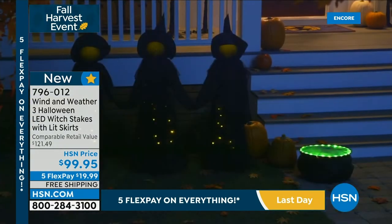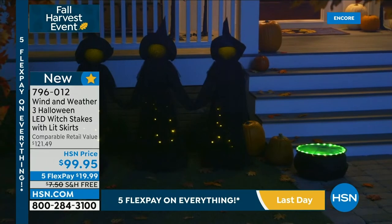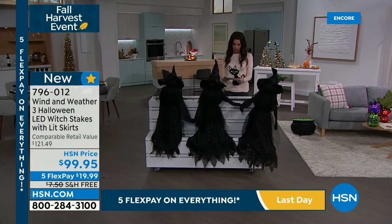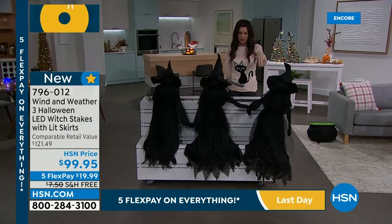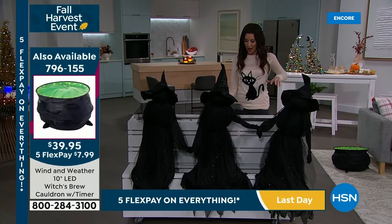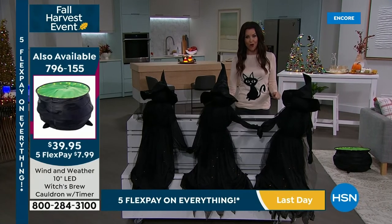Maybe you get the cauldron that is also available. I'll show that to you, put that right in front of them. But this is the way to go if you want to put one decoration outside your home. Oh, there it is, that's a cauldron. When they're staked into the ground, here they're staked into a little fake ground, they'll be a lot taller. They're actually 55 inches tall for you, and we're gonna break it up into 5 interest-free payments.